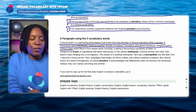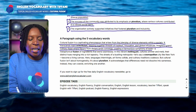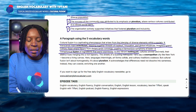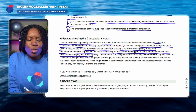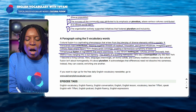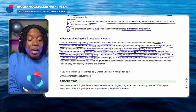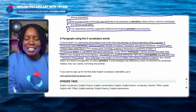Imagine a grand culinary feast where flavors from distant lands converge, creating a harmonious symphony of taste. A metaphorical fusion of ingredients that blend seamlessly. In this vibrant melting pot, cultures simmer and meld, their distinct hues merging into a rich tapestry. The streets of a bustling metropolis, let's say a cosmopolitan city like New York, become a living canvas. Here, languages intermingle, art forms collide, and culinary traditions coalesce.